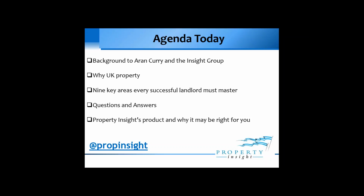What are the skills you need to learn? And the goal of today is to cover those 9 key skills. So hopefully you've got pen and paper to hand. You can take notes as we're going along. But we're going to cover the 9 key areas, and it's an opportunity for you to write each one down.